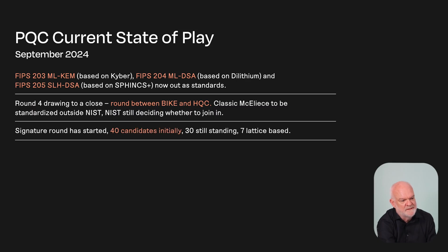So further to this, and just going back to the comment I made before about PQC to PQC migration, the need for crypto agility for that, there's another signature round that's currently taking place. It's got 40 candidates, 30 of them are still standing, 7 of them are lattice-based. Some of them are smaller, some of them might be more useful, some of them are interesting. NIST is going to be announcing the next round of that sometime around the end of the year as well, apparently. But yeah, it's just further evidence though that there's a lot of work still going on in this area.